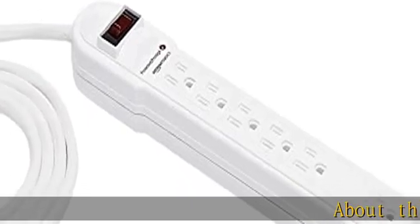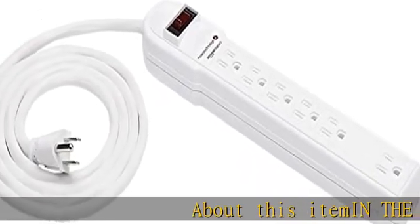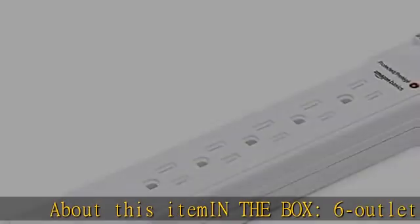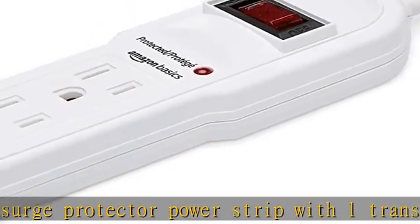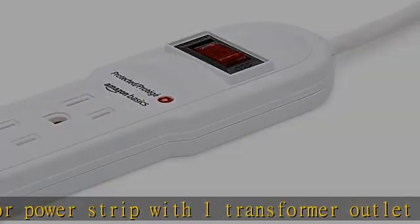About this item in the box: 6 outlet surge protector power strip with 1 transformer outlet and 790 Joule energy rating surge protection, 3 line surge protection rating to protect small appliances, phones, and lamps.